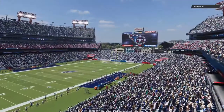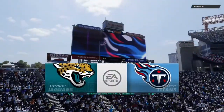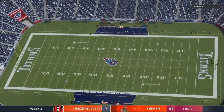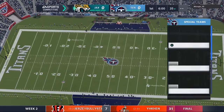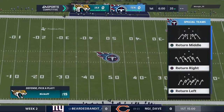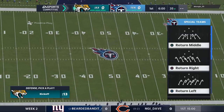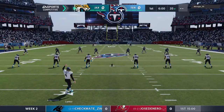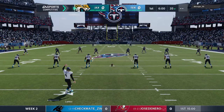We welcome all of you to Nissan Stadium on the banks of the Cumberland River in downtown Nashville, Tennessee. This crowd here fired up for football as a moment ago their Titans were introduced. This should be a good one as the Titans get set to match up with the Jacksonville Jaguars. Josh Lambeau to kick off for Jacksonville.